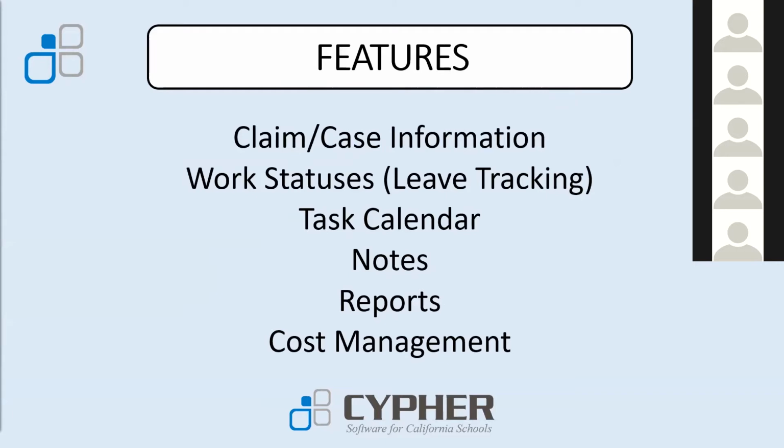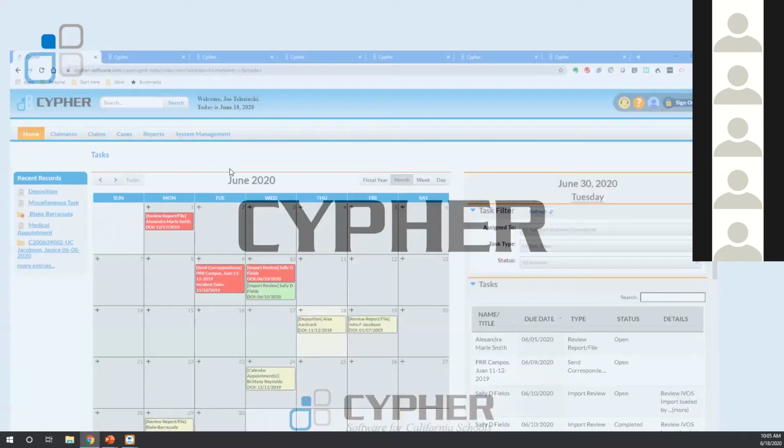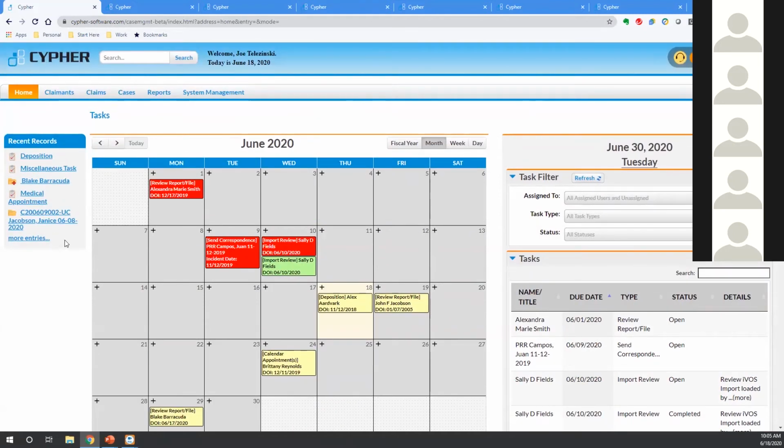The primary features of the software is retaining claim and case-related information of all different types. The leave tracking product includes keeping track of employee work statuses. All products have task calendars, notes, reports, and cost management features. So real quick, let me show you Cypher. There we go. So this is your home page when you get into Cypher.